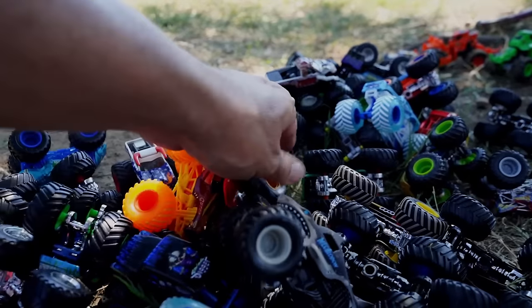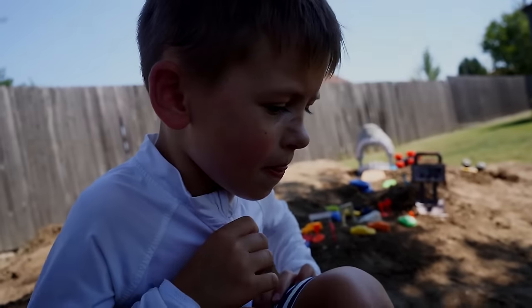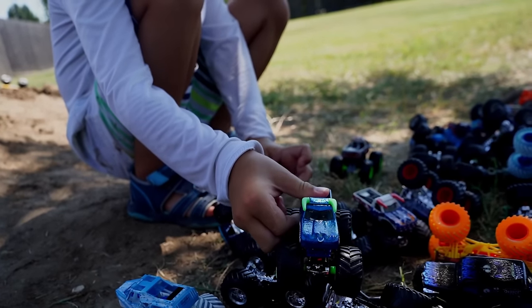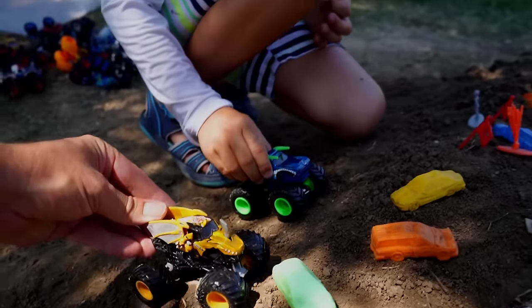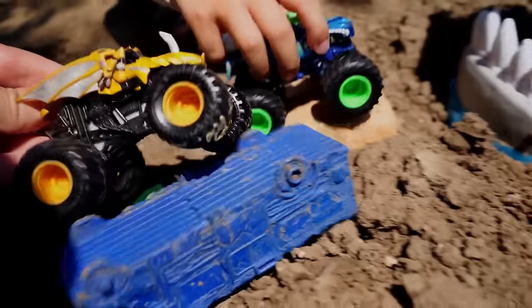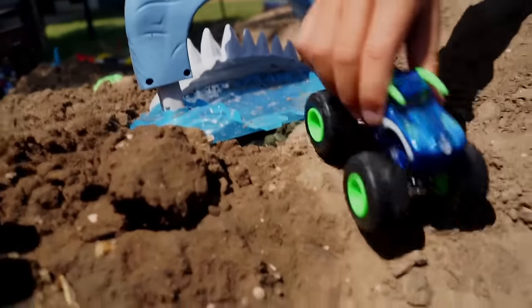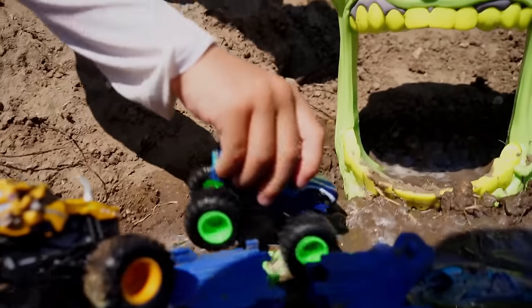All right. I'm going to go with this one. Dragonoid. Who do you want, Evan? That's a cool El Toro logo, Evan. Yeah. All right. Go. Oh, you get the RV crush. Oh, into Ice Cream Man. Right into the Hunter.